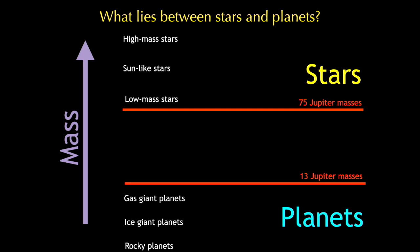At the high end, we have the stars. So the stars like the sun, more high mass stars, more low mass stars. And then we have another boundary here at 75 Jupiter masses, 75 times the mass of Jupiter. Anything above that becomes a star. And this is a slightly more physical limit. This is the mass you need to actually fuse hydrogen into helium.